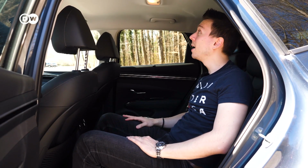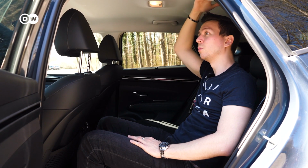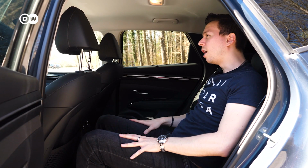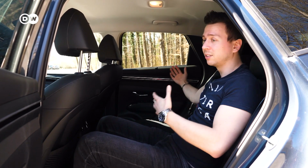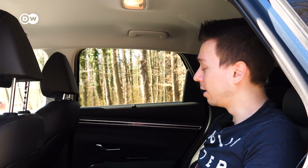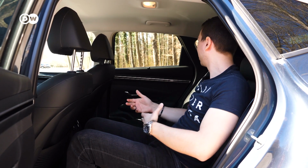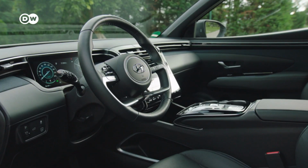So the space in the back right here is pretty decent. There's a lot of headroom, just like you would expect it from an SUV. Legroom is okay as well. The seats, yeah, they're a little bit hard, but not uncomfortable, so it's okay as well. I guess you can sit here with 3 or maybe rather 2.5 people, because anyone who has ever sat on a rear bench with 3 adults knows it's more like fitted for 2.5 people.